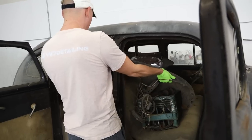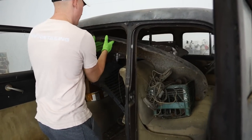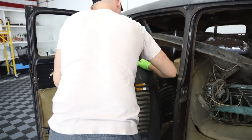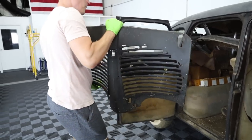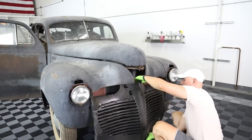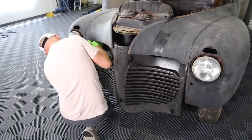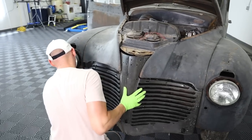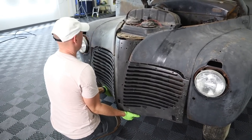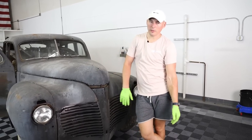there's quite a lot of interior and exterior pieces in here, like the front grille right here. So maybe we'll pull this out. Get this sucker out. Oh, I don't know. Come on. So anyways, that's what it looks like with the front grille.